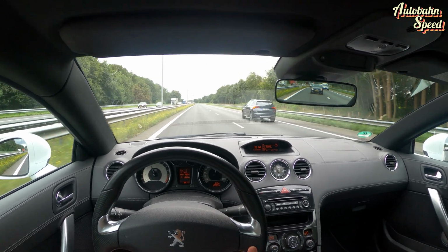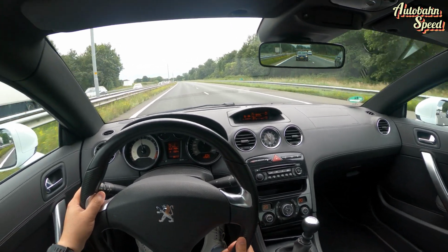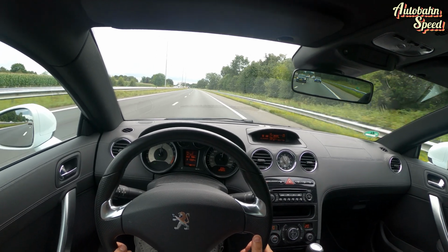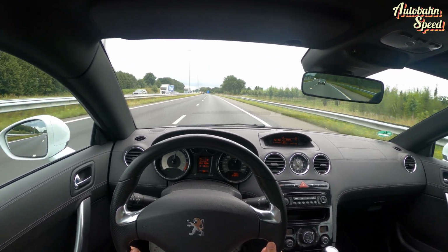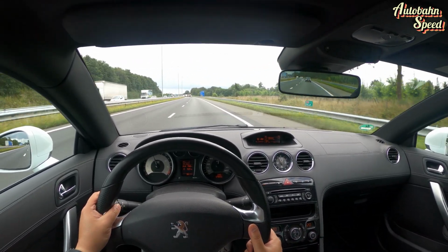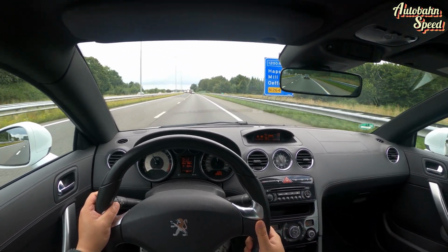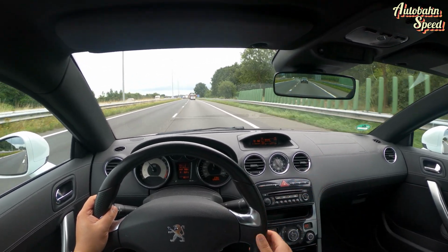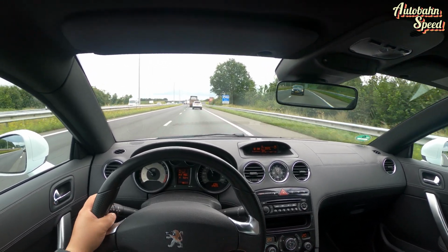5th gear is overdrive. Let's see, 5th gear. Maybe that goes a little bit faster. I'm not really convinced. Maybe I had too high expectations for this car, because let's be honest, it's 150 horsepower, but it just looks very sporty and stylish. I thought it would do better than this.